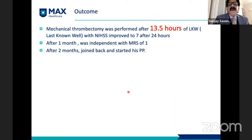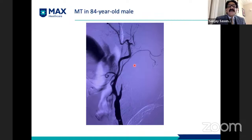More of white, high fibrin. So mechanical thrombectomy was performed at 13.5 hours of last known well, with NIHSS improving to 7 within 48 hours. After a month, he was independent with modified Rankin scale of 1. And after 2 months, he joined back his practice once again. So it's a God's gift to him that he came back to his practice after having suffered a major M1 occlusion. This is the 84-year-old guy, 84, just look at the age.